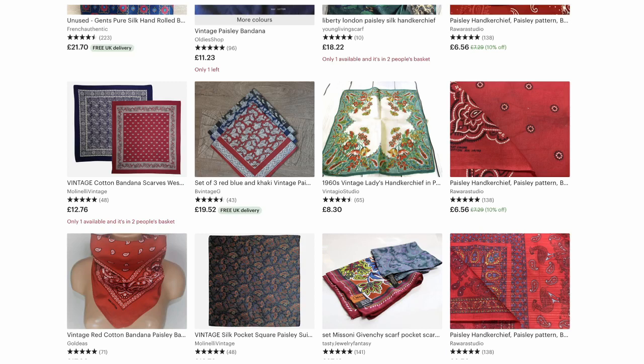The best bet is just to find a vintage 60s paisley handkerchief, red preferably, on eBay or Etsy.